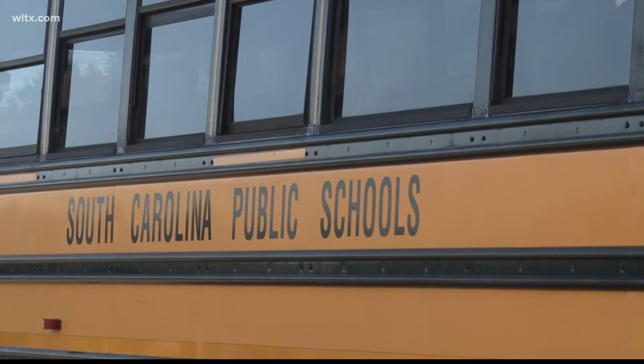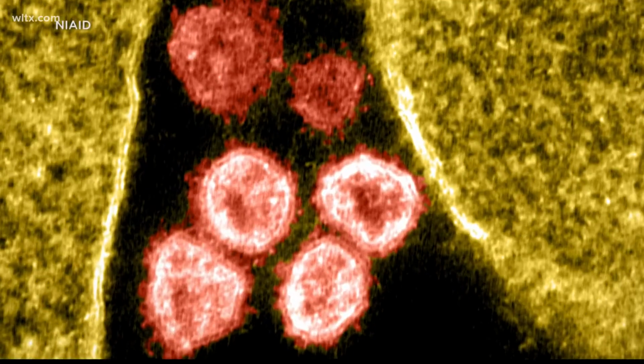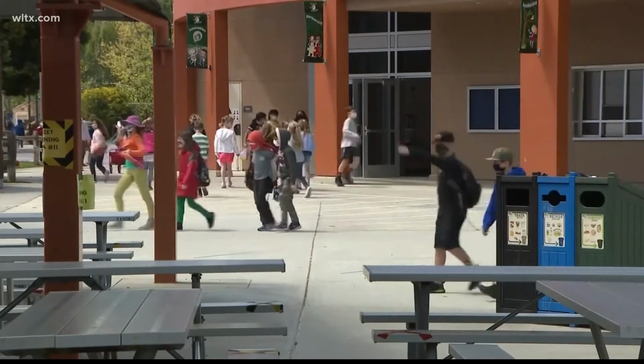Lexington One, like every other Midlands school district, will require students to isolate at home for at least 10 days if they show symptoms or test positive for COVID-19. If a student is identified as a close contact, they must quarantine for 14 days.